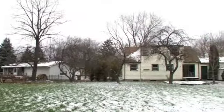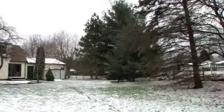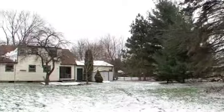This large yard is almost 1/2 acre and is fully fenced with lots of pine trees, a couple of apple trees, and a maple. Call today for a tour of 15080 Chetwyn.